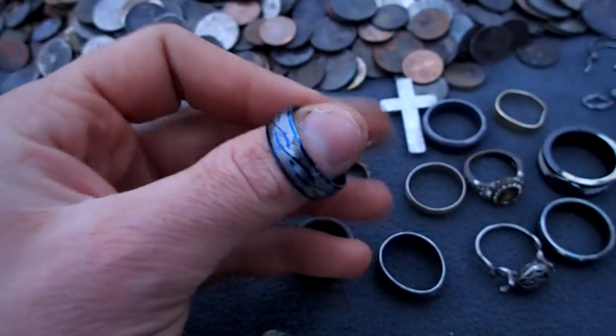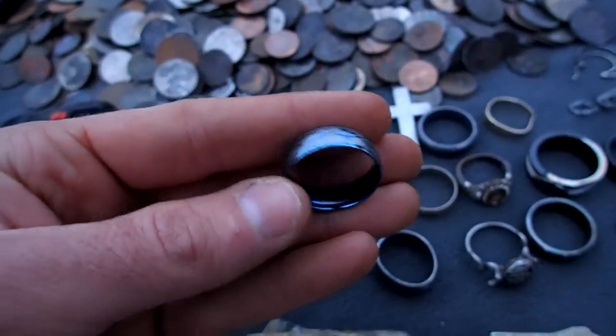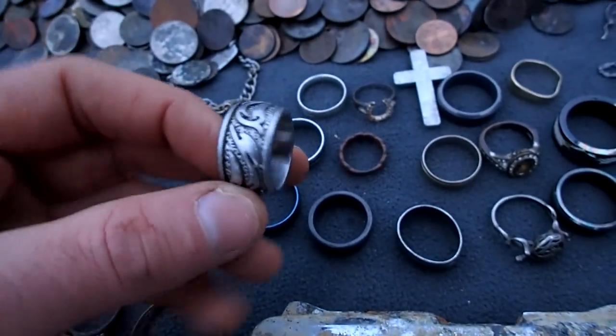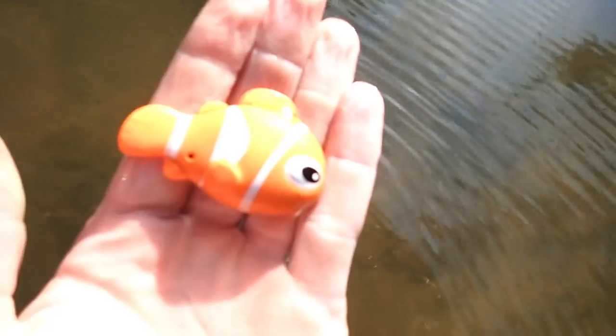This ring here has a scripture on the inside of it. 1 Peter 2, verse 24. Pretty crazy there. Big old ring. There's Nemo. We can't forget about him. He probably needs some water soon.